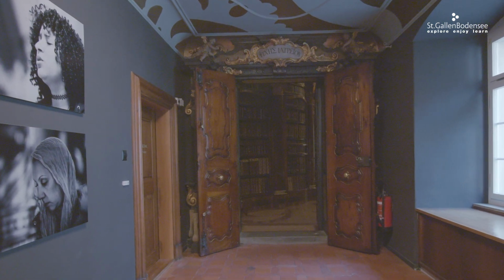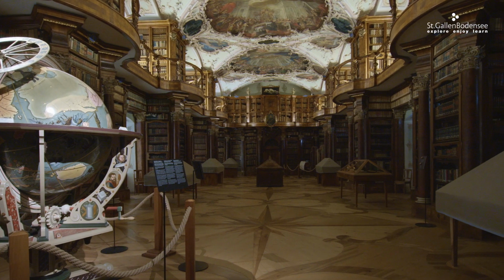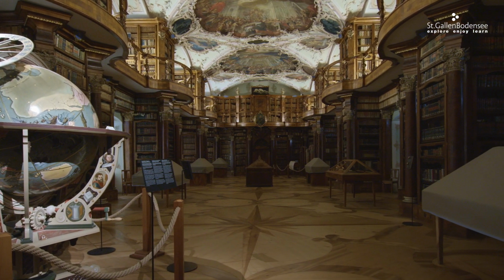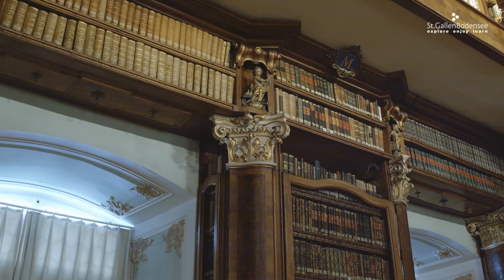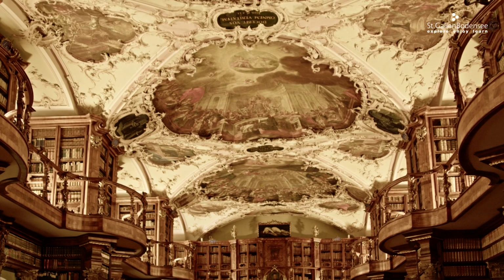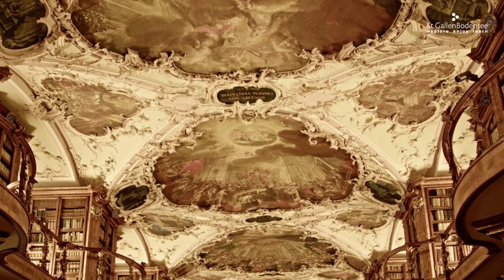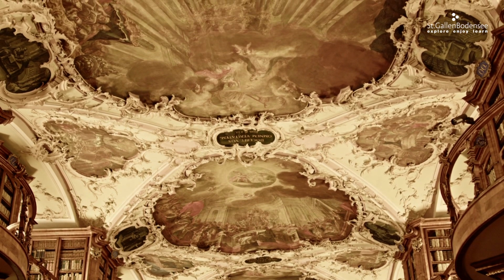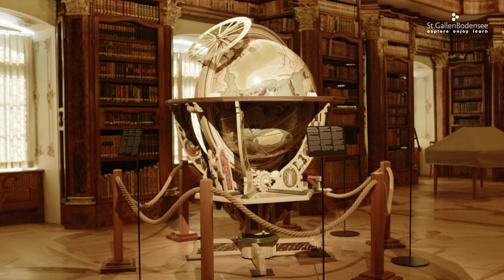The Abbey Library of St. Gallen is Switzerland's oldest library and one of the largest and oldest monastic libraries in the world. The wooden decor, the books and the vault with its paintings gives the room its character. This hall is considered to be one of the most magnificent Baroque library rooms in the Lake Constance region.